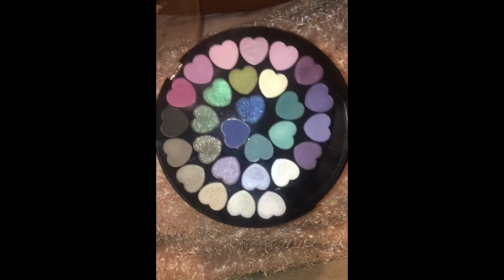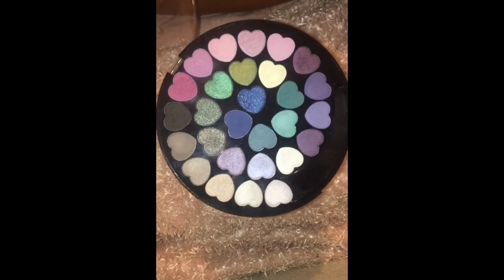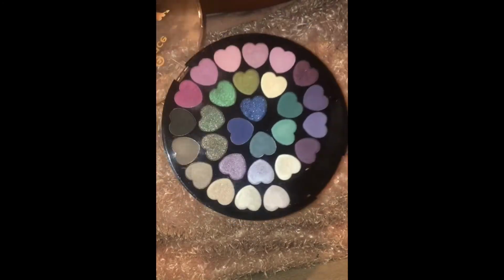So I definitely really love this palette. And I think it's super underrated, and I think people need to go out and buy it, and it was super cheap. So yeah, I definitely enjoy this palette a lot.